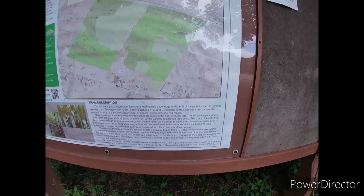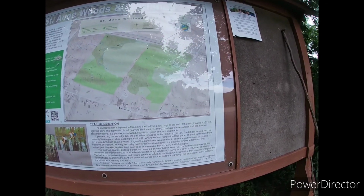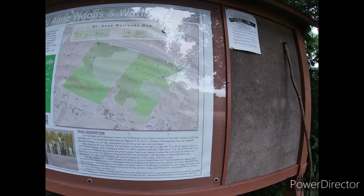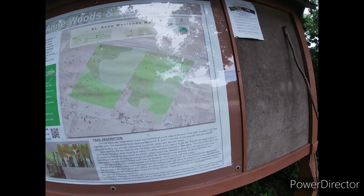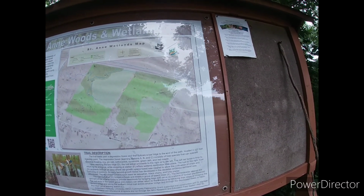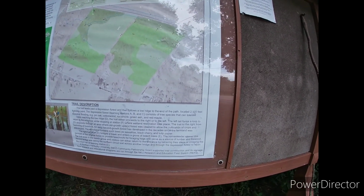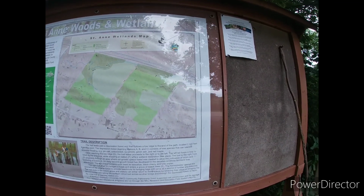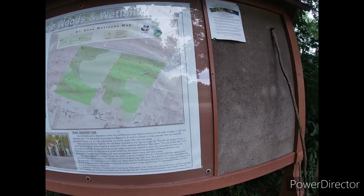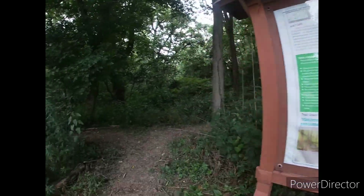And down here reads the description of the trail, and it also talks about some of the species of plants and trees specifically that are here. It says it has cottonwood, sycamore, green ash, red maple, tulip poplar, sassafras, black cherry. So we should be seeing a good mix.